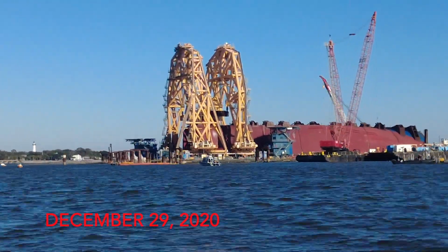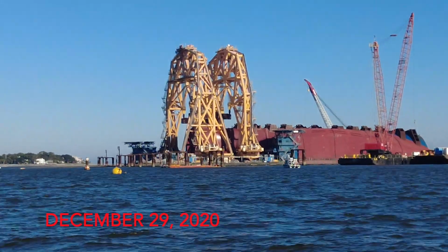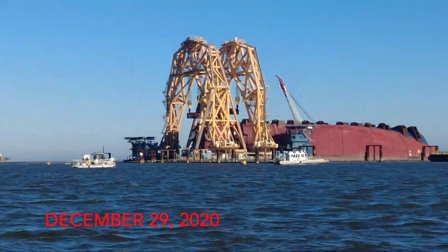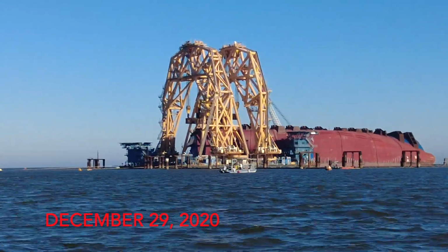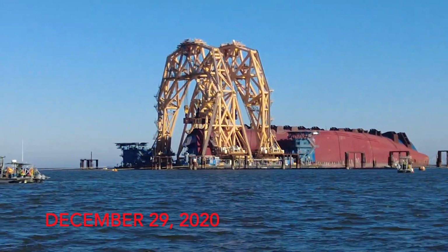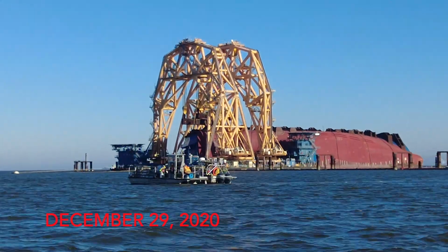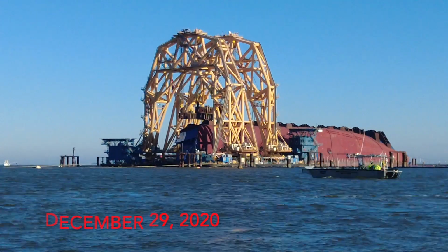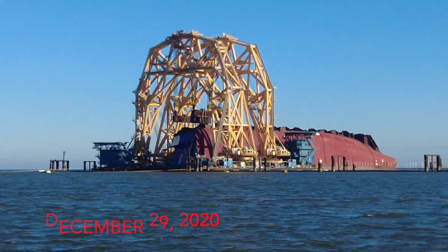We sped this video up a little bit just to save a little time, but still get the idea. A lot of environmental boats were out today while cutting was underway, and that was good to see those guys out there patrolling, looking for anything on the water surface.